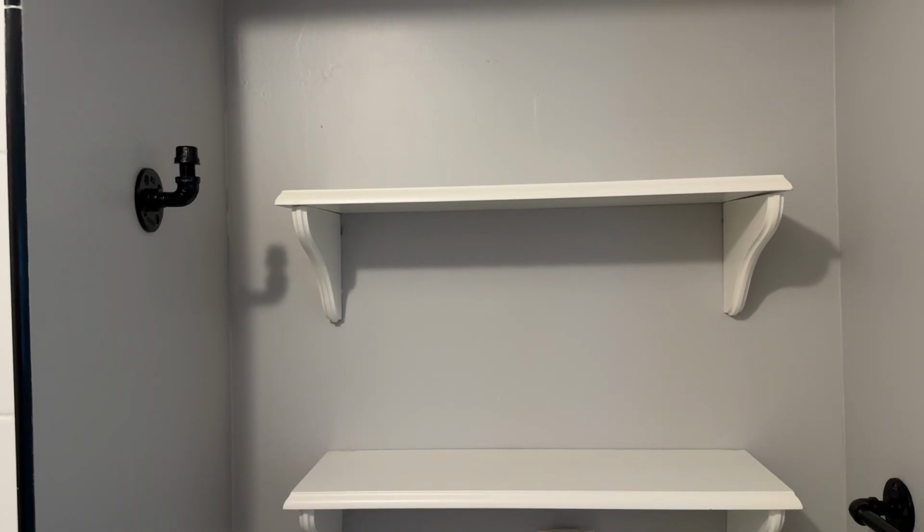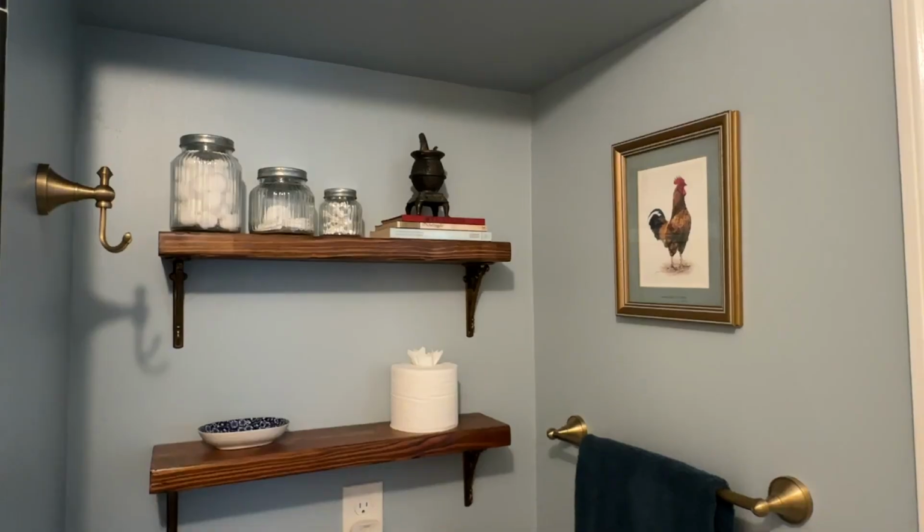Here's 3 super easy and affordable ways to give your bathroom a nice little update without breaking the bank.